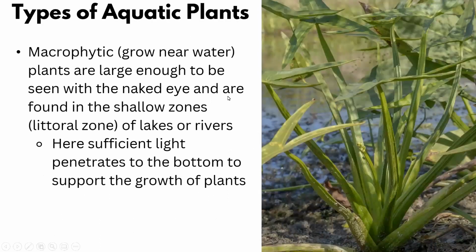So what do they look like when we talk about types of aquatic plants? You might also hear the word macrophytic. This basically just means that they grow near the water. It's a fancy word. We're just saying they grow near the water. So these are going to be plants that are large enough that you can see with the naked eye and are usually found in shallow zones. If you ever look at a horizontal cutoff of a lake or a pond or a stream, there are lots of different zones, depending on how deep you go or how much light can penetrate through it. We're going to be talking about the littoral zone of lakes and rivers.